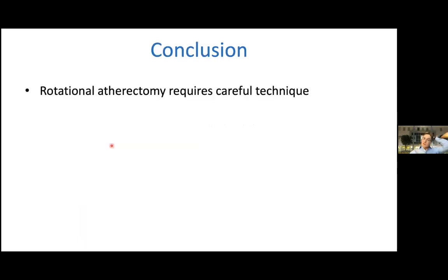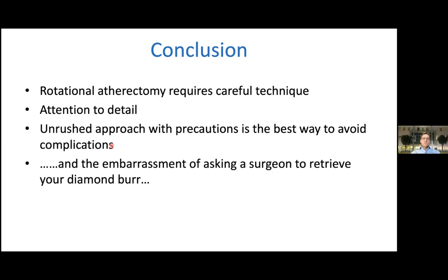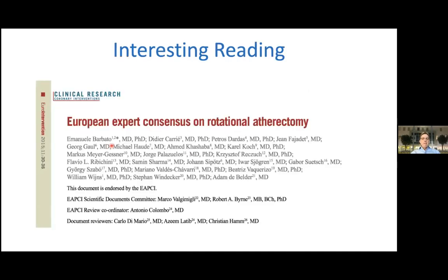So the conclusion for rotational atherectomy really is it requires careful technique. It requires attention to detail, and an unrushed approach with precaution is the best way to avoid complication and the embarrassment of asking a surgeon to retrieve your diamonds.